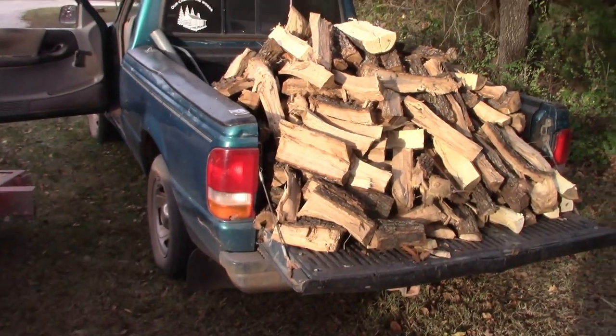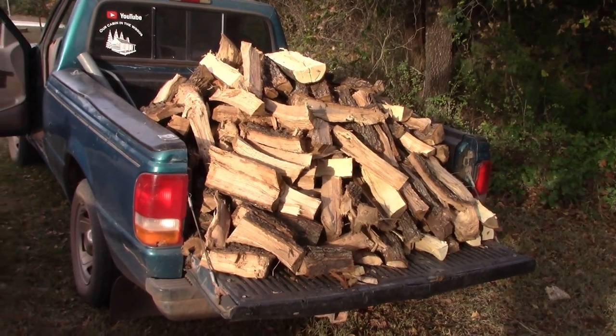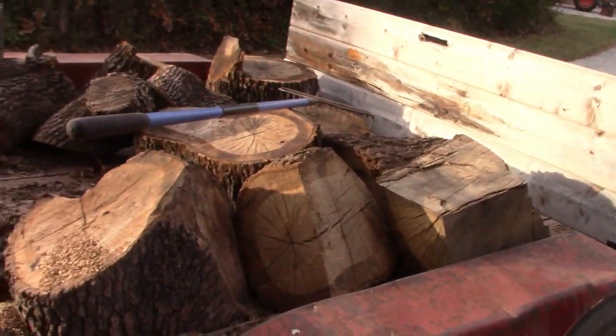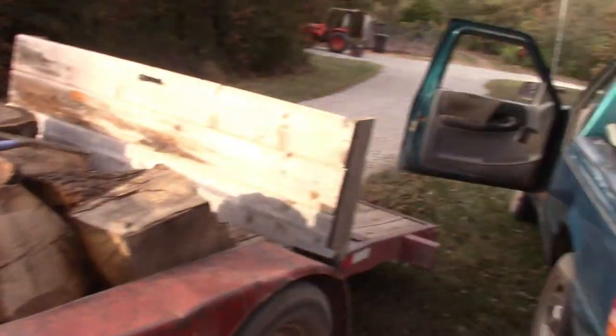All right, this is round two. And there is another full load of wood on the back. And then we still have all this to go. So I said three more loads. I got a feeling it's going to be four.